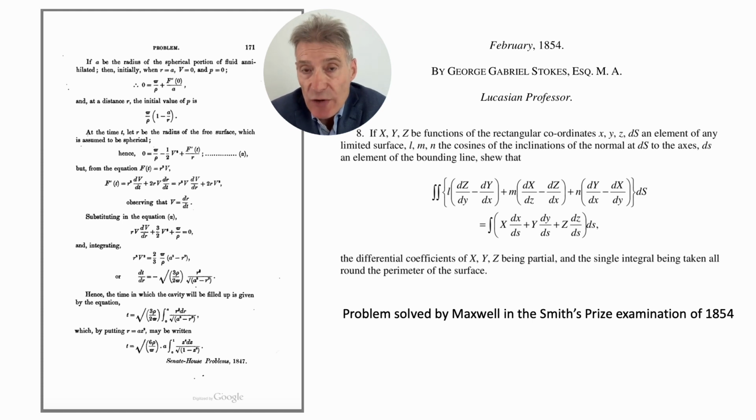Thomson was also a Scot who'd learned natural philosophy in Scotland. He'd then gone to Cambridge, where he too was a student of Hopkins. He'd also been second wrangler, and he'd been a Smith's Prizeman. And Thomson was also the first mathematician to get interested in Faraday's field theory.